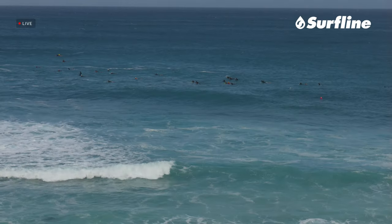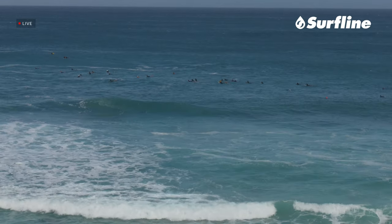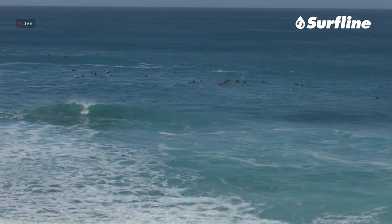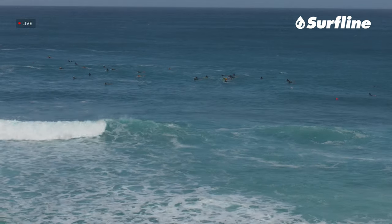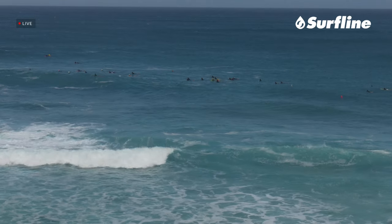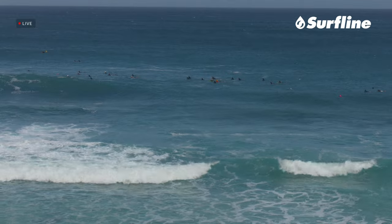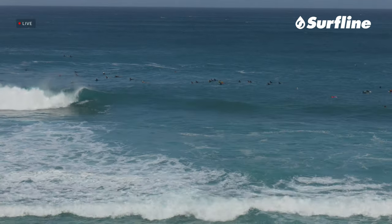So expect primarily Pipeline, and definitely through the morning. More backdoor waves start to become more prominent over the second half of the day. And I would suspect tomorrow being kind of a half and half day. So the leftovers as they ease and the period becoming a little shorter with that size, I think tomorrow's gonna be a pretty good A-framey day with Pipe and Backdoor, just as much of each, either going right or left.